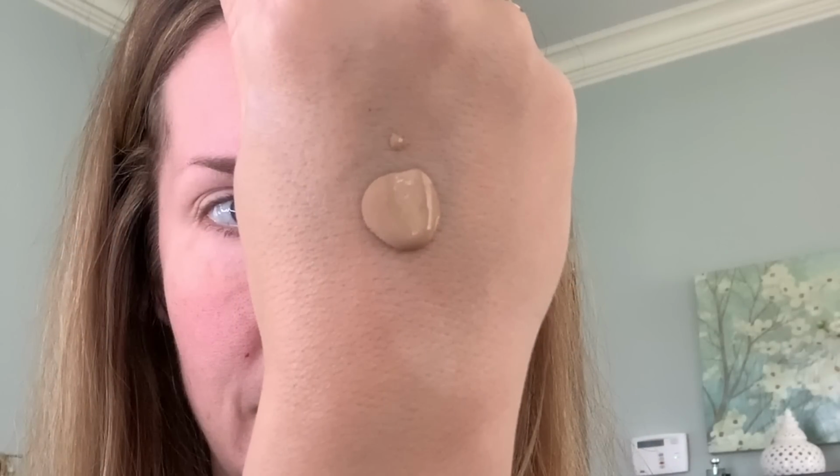So this contains hyaluronic acid, which is very hydrating. It's supposed to plump the skin. It has salicylic acid, which is supposed to help with radiance and texture, and it has vitamin C and something called UP302. So the vitamin C is supposed to help brighten, and the UP302 targets the look of dark spots and uneven skin tone.